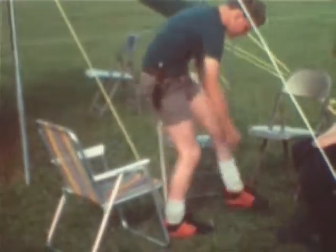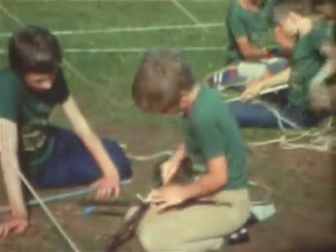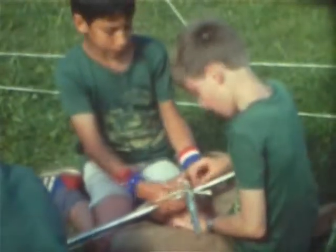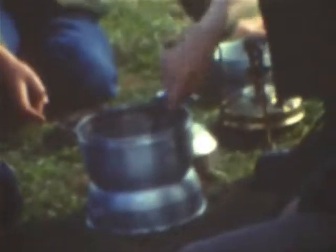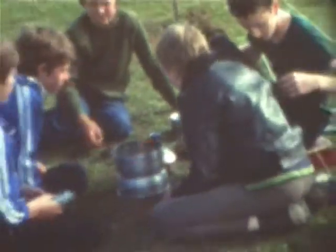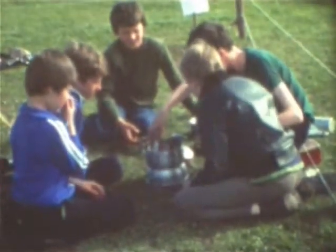Here we have Simon Webb, practicing his knots and teaching the younger ones. In Fairburn there. We've got a petrol stove here by the look of it. A series of stoves, a petrol stove and a Primus. And an exercise with a compass. I think that was when we did some mini orienteering, where they went round a course having been given directions with a compass bearing and distance to try and find the next point.